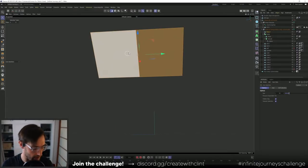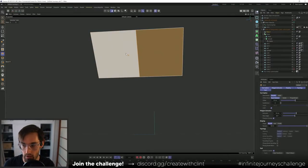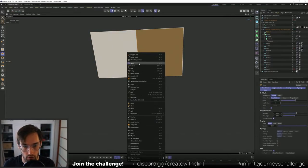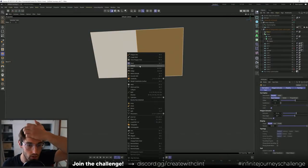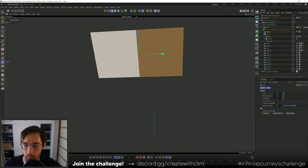And I believe it's MW for, nope. It's been a minute, hold on. Okay, I gotta get my mind right. It's been a minute since I've been in C4D. Extrude inner, I think that's what I'm looking for. Oh no, I was right. It was inset. MW. Nah, I'm still chilling.